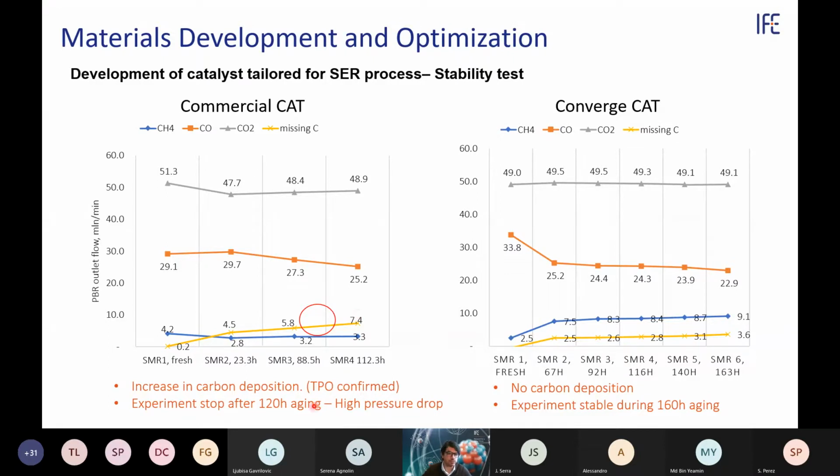which was later confirmed by us doing TPO tests. As you can see here, this test stopped at 112 hours because the amount of carbon deposition was so high in the later test that we tried to do that the pressure drop in the reactor was to an extent that we could not work with it. So we needed to stop the experiments.